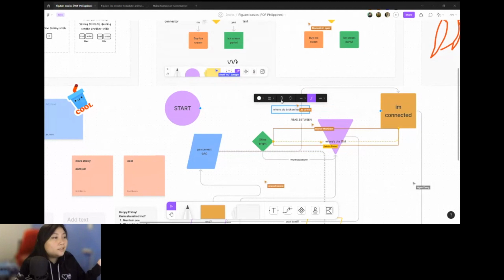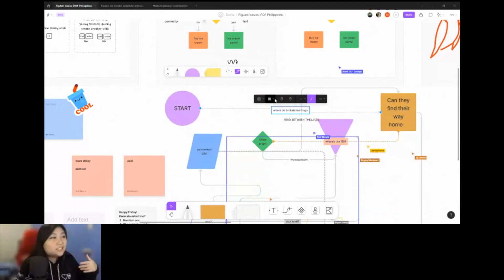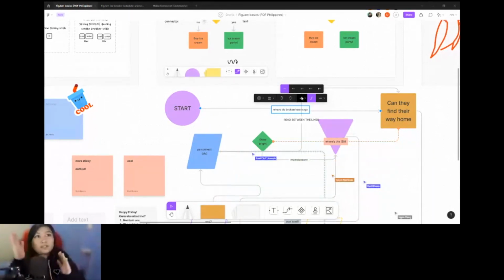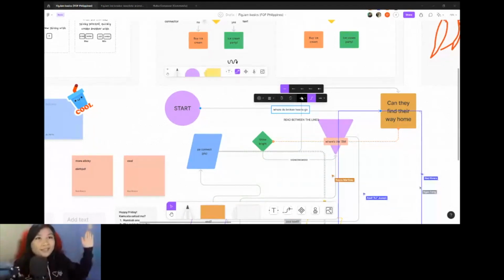Oh my god, it's not white. Okay. And then you can also change the thickness, so it's either thick or thin, dashed or not dashed, and you can also make it bold, strike through, and then change. This one is for changing the endpoint, on like I don't know what side you're seeing. To my left, like the start.